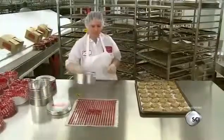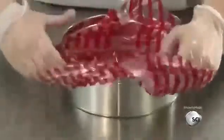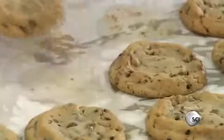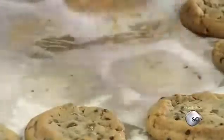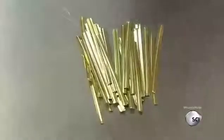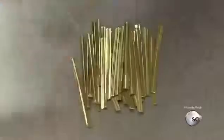In the online and catalog order assembly area, workers line the bottom part of the gift tin with a decorative cellophane bag. Then they carefully layer the correct number of fresh cookies inside in a staggered configuration. This not only creates a nice presentation, it also prevents damage in transit.